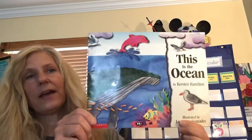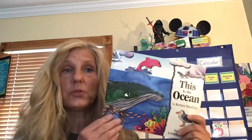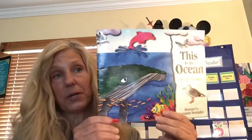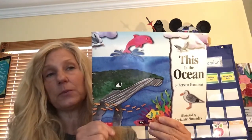So I have a beautiful story here. I love the illustrations in this book, okay? It's called This is the Ocean. And although we talk about one of the ways that we can figure out if a book is fiction, which is a made-up story, and nonfiction, which is informational text, is we talk about the photography and the photos, usually in a nonfiction. This is a nonfiction book because it's about the ocean, but someone decided to illustrate it and paint these beautiful pictures of these beautiful animals.